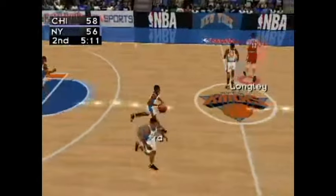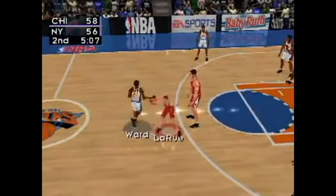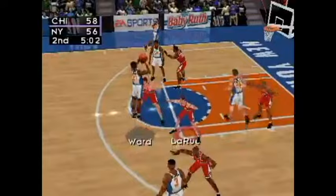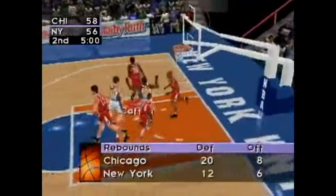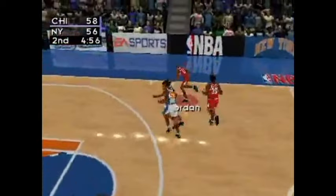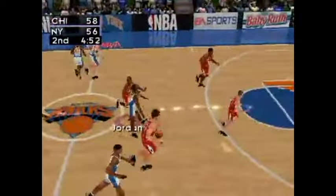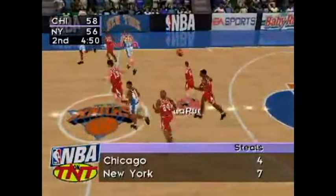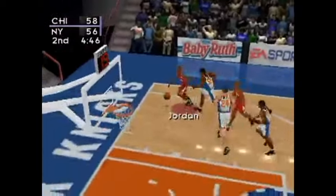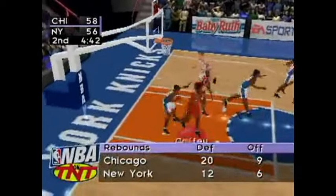Inbound pass for number 21. Ward squares up with a shot. Caffey pulls it down. From the right side to number 23. Number 52 steals the ball. Will take it away. To number 23. He fakes. Makes the jumper. Brings it down.